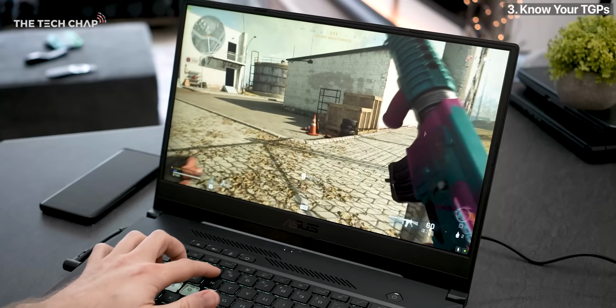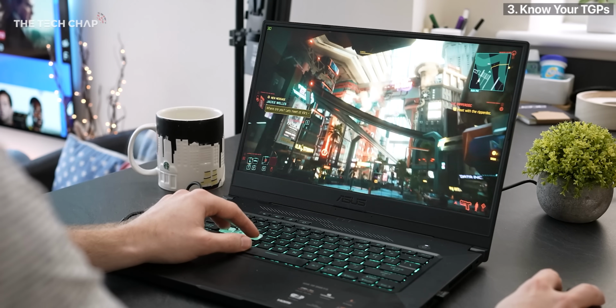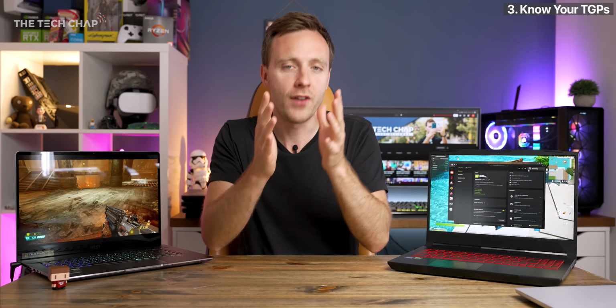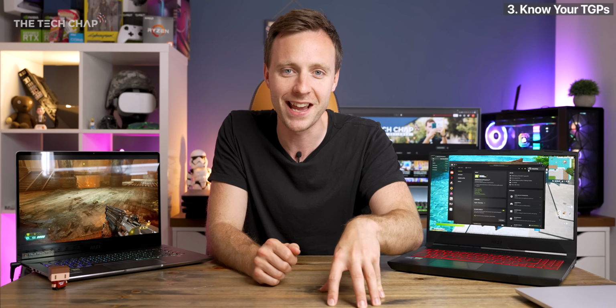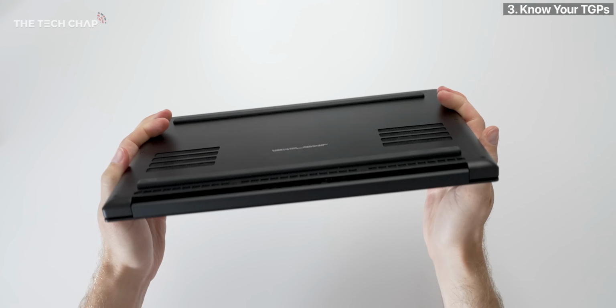because not every card is made equal. You'll have a 60 watt RTX 3060 and you'll have a 100 watt RTX 3060. And 3080s can go from, I think, 75 up to 150 or so. So there's big variations in how much power these cards can have. So just because you see the Razer Blade 14 with RTX 3080 doesn't mean that's the one you should go for, which I'll come back to in a second actually.